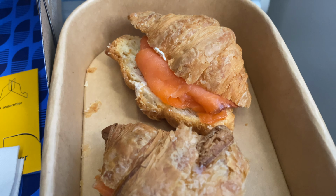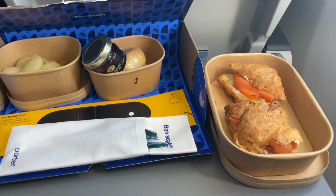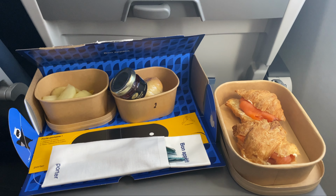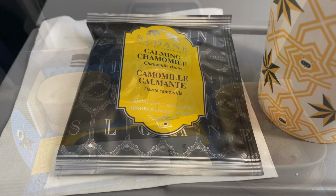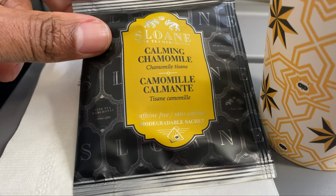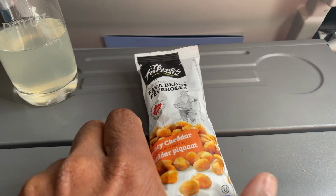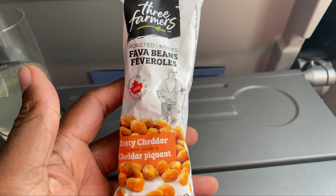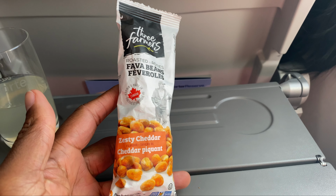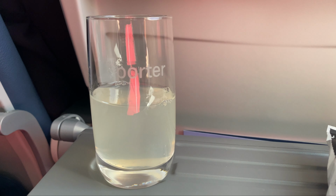So as you can see here, the portions are smaller. So yeah, you're not expecting what you would get, I guess, on a domestic first class flight in the United States. After that, coffee and tea was offered, so I had chamomile tea. I'll show you in a minute the menu choices of what was on this flight, and you do have snacks available too. I had some cheddar fava beans, which were extremely cheesy. My hands got really cheesy there, and canned margarita, not bad.